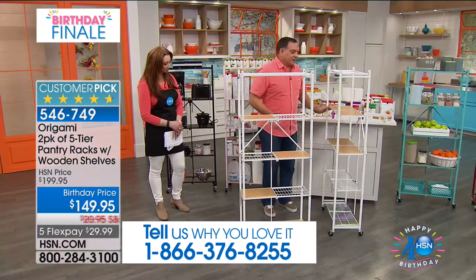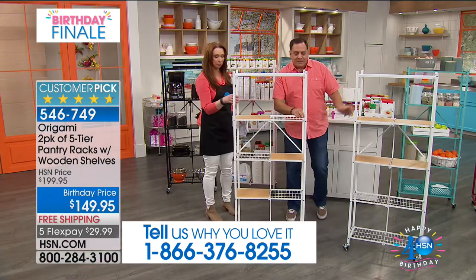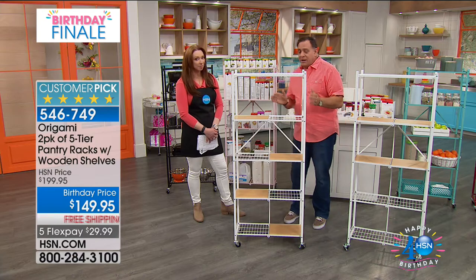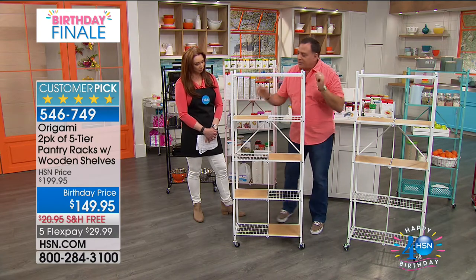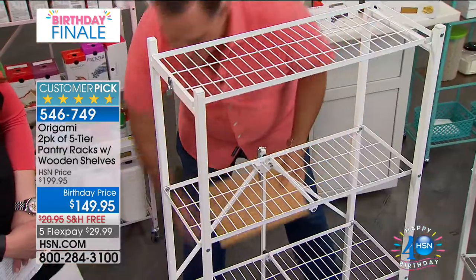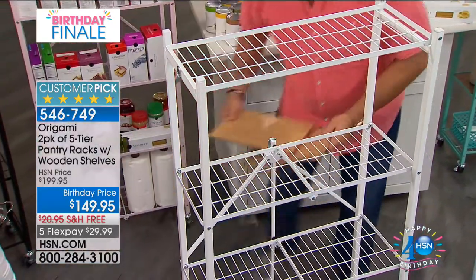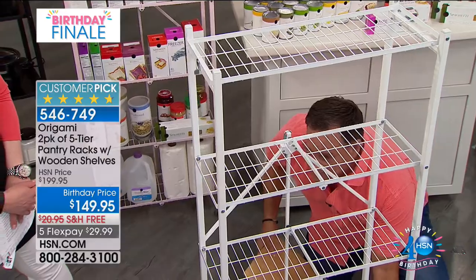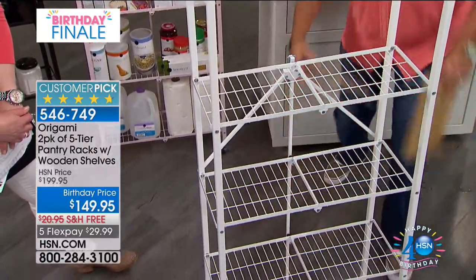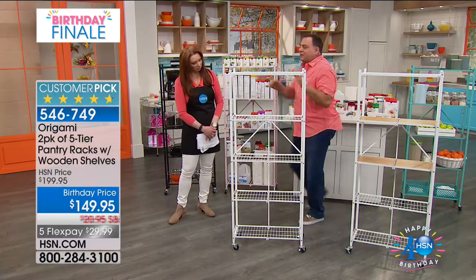Let's show everybody what these are all about, because these pantry racks, and by the way, we say pantry rack, you can honestly use them anywhere you want in the house. Absolutely. Powder-coated steel, you can hear that right there. You get the inserts with this. I'm gonna take these guys out, because I wanna show you, since it's origami, that means it's going to come to your home fully assembled. So you're not gonna have to really do anything to put this together. So watch what I'm gonna do here.